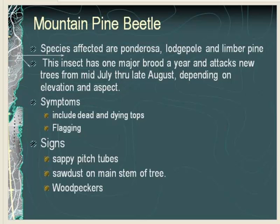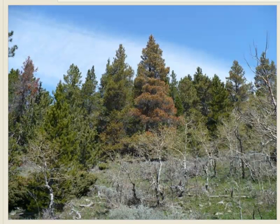So we're going to start talking about some of the symptoms and signs of what to be looking for with mountain pine beetle. As far as symptoms go, we're looking for dying, that chlorotic yellowing, when the adults are getting ready to exit that tree. Some signs would be pitch tubes, sawdust, woodpeckers, and we're going to look at some examples of all this in a second.